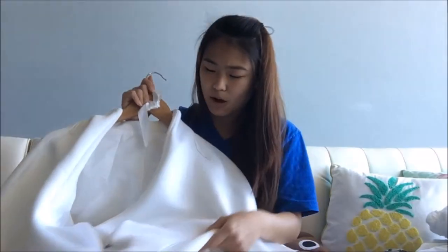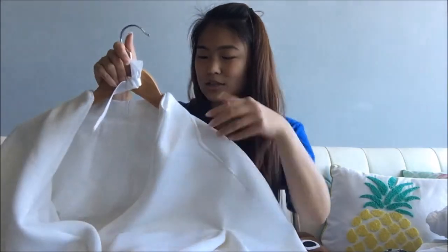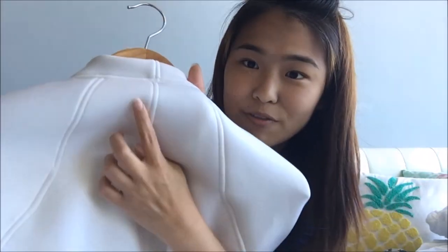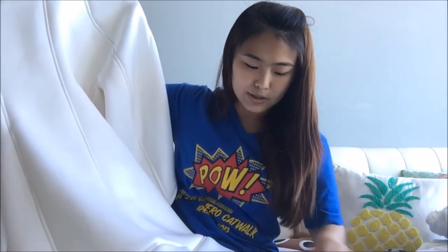The only thing that I would probably change about this is the collar, because the moment I wore this, I thought I'm going to wear this for early fall, but there's already a lot of stuff here. Even though I've only worn it once or twice, there's a bunch of black things over here, and I don't really want to dry clean this that often because it costs a lot of money.